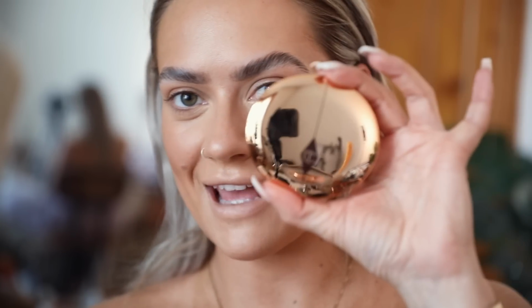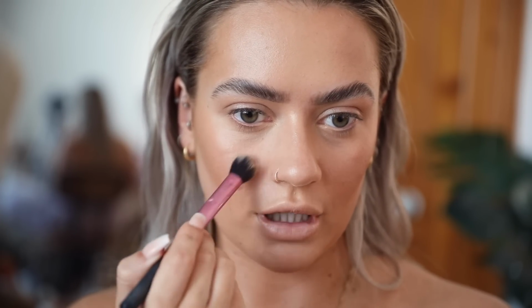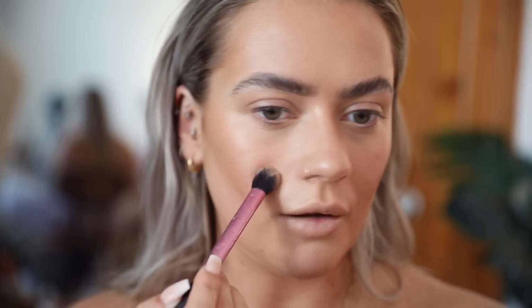Okay, now it's time to move on to the powder products. So I'm going to set my face using my Charlotte Tilbury Airbrush Flawless Finishing Powder. I'm not baking or anything like that. This look involves minimal powder. It's such a beautiful smoothing powder. So I'm being quite precise with where I actually want it.